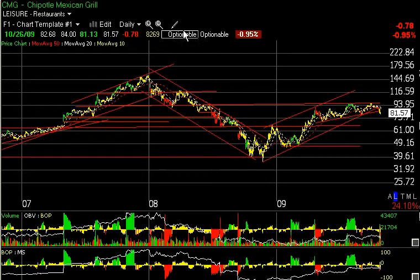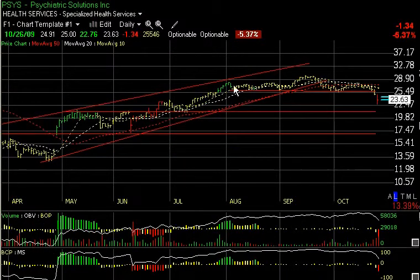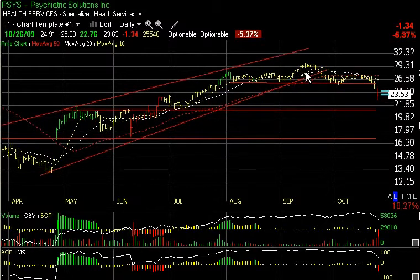Chipotle Mexican Grill appears to be rolling over as well. Had a couple sharp down days and followed through a bit today, but technicals are weakening, and so is the stock. PSYS broke a key flat head and shoulders type top. Had downside thrust. Volume picked up on the downside. We'll see what occurs there.